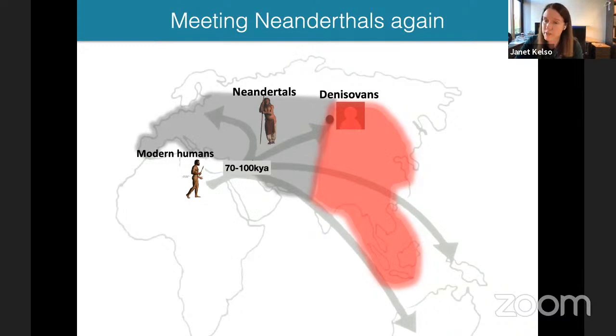And again, by comparing the genomes of Neanderthals and Denisovans and modern humans, we've learned that these modern humans who were expanding out of Africa met Neanderthals again and interbred with them again, and that the ancestors of people in present-day Asia and Oceania also met the Denisovans and interbred with them. And so we now have another contact with these archaic groups that has very different effects, which I'll talk to you about next.